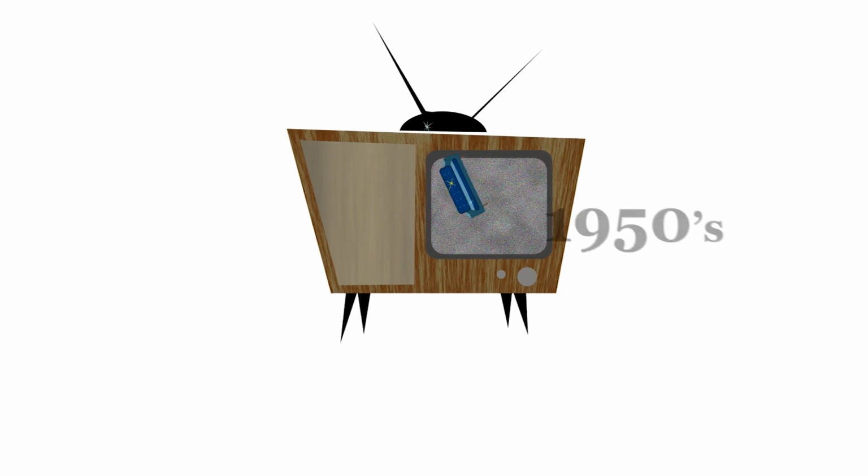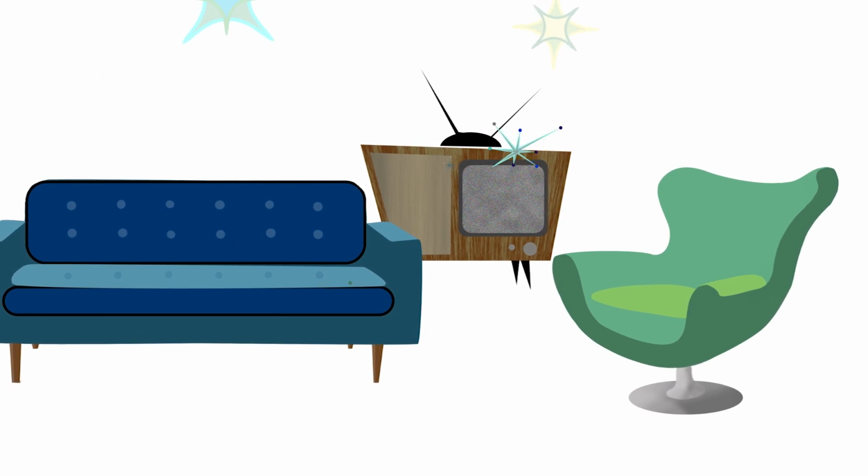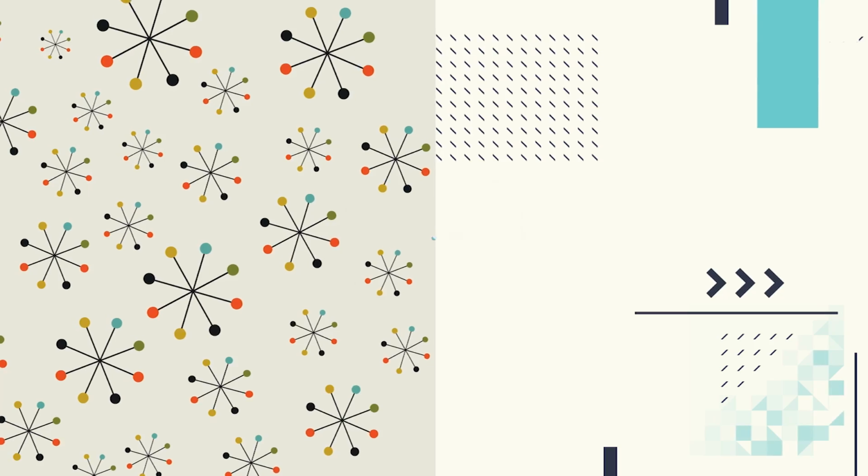The design revolution that happened in the 1950s and 1960s, with clean lines and a contemporary aesthetic, was revolutionary and changed interior design forever into a style that's now called mid-century. And over 60 years later, the innovations of that era are still inspiring modern design today.